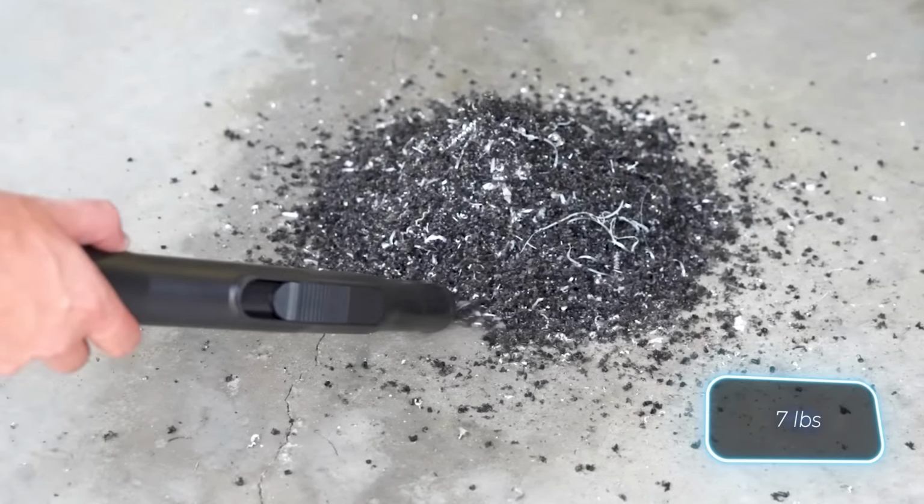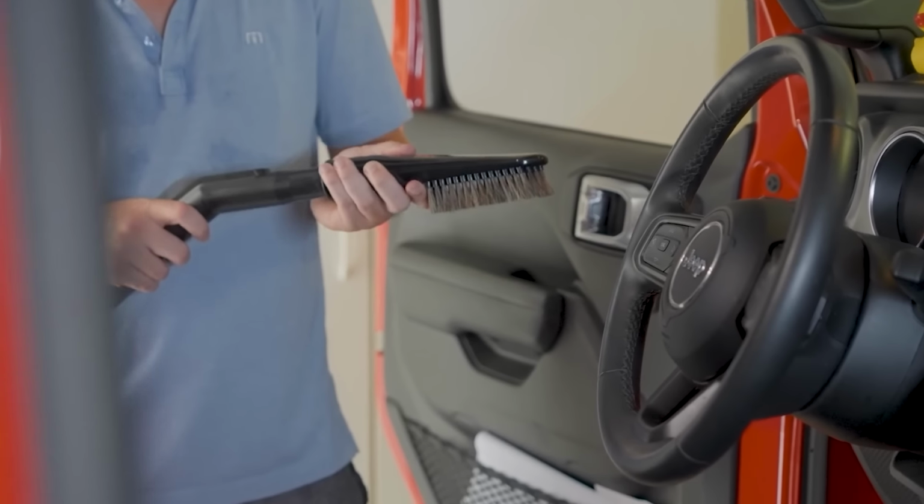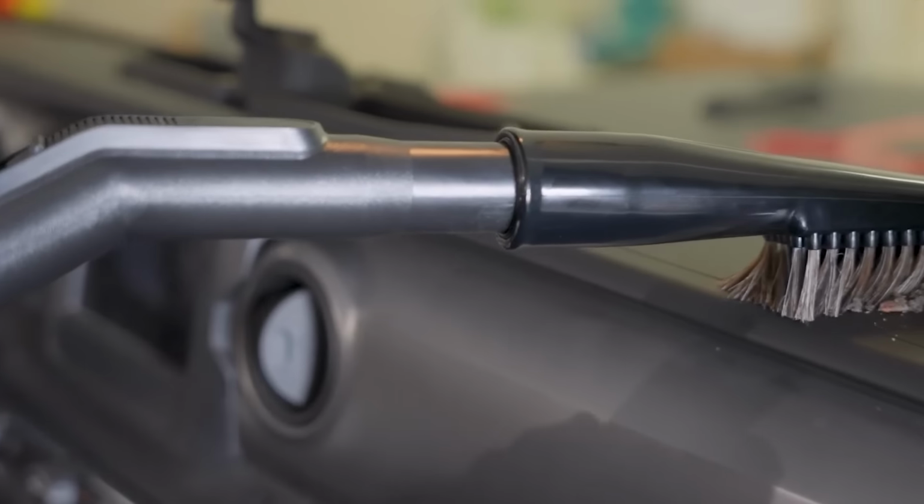The bag can hold up to 3 kilograms of dirt. It comes with attachments for cleaning indoors and brushes for cleaning your car's interior. The starting price for this vacuum cleaner is $250.